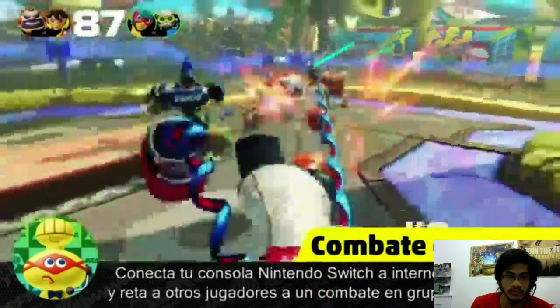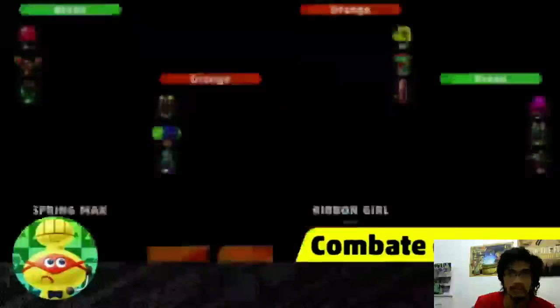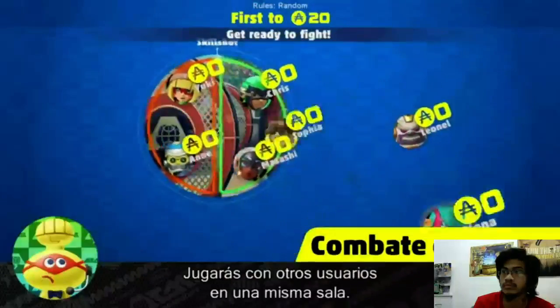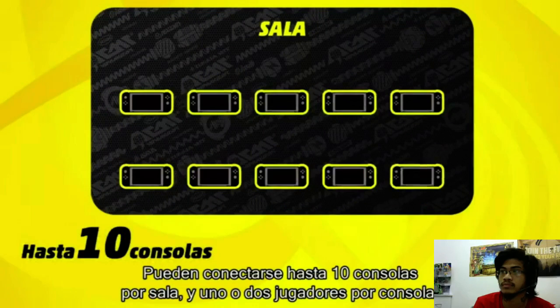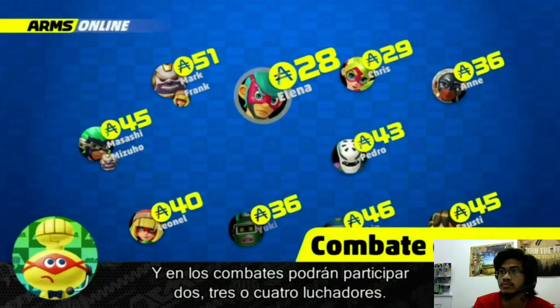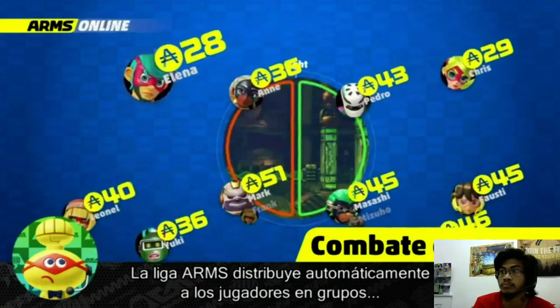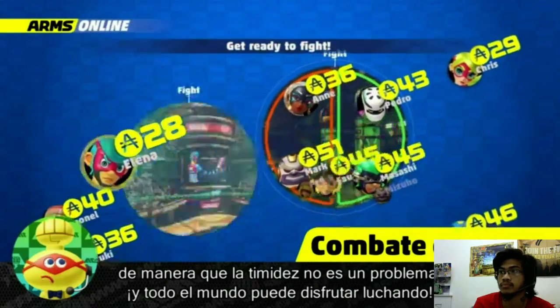Connect your Nintendo Switch to the internet to challenge fellow players in Party Match. You'll play with others in the same lobby. One lobby can support up to 10 systems and up to 2 players per system. So, up to 20 players can get together in a lobby for 2-player, 3-player, or 4-player matches. The Arms League will divide you into groups automatically, so even if you're shy, there's no need to worry.